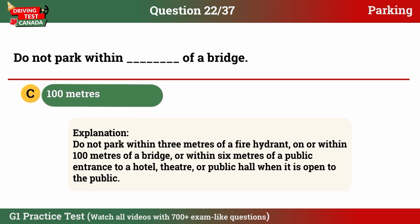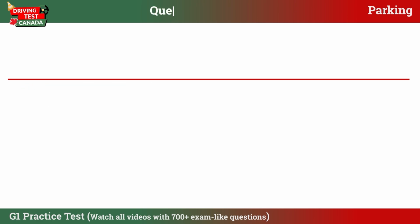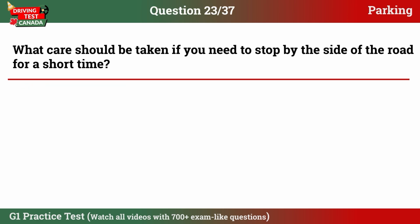Explanation. Do not park within 3 meters of a fire hydrant, on or within 100 meters of a bridge, or within 6 meters of a public entrance to a hotel, theater, or public hall when it is open to the public.